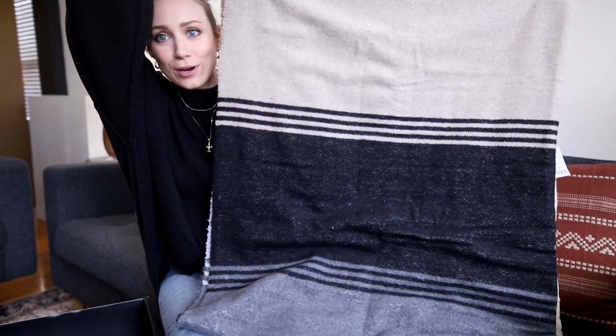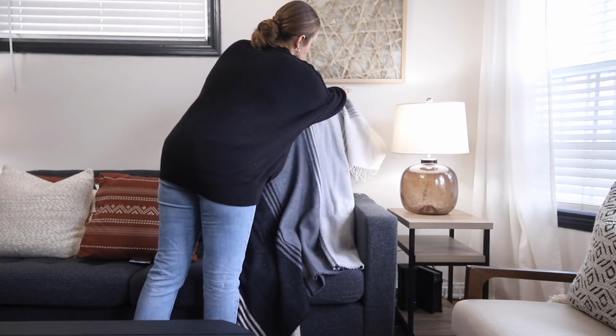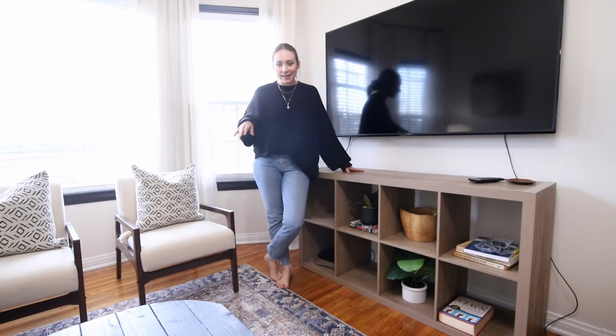So look how pretty this throw is. Oh, it even has lighter gray. I didn't even realize that. Look, and then it fades to white at the bottom. So we're gonna end up putting, obviously, a lot more styling elements in here.